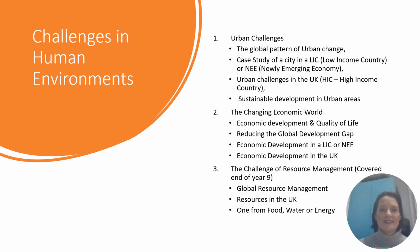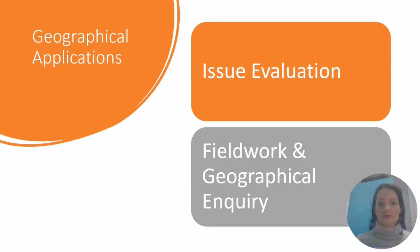On the slide, you can see the human geography topics are broken down into 3 different sections. We start with urban challenges, where we look at different case studies of high income and low income countries. We move on to the changing economic world and also the challenges of resource management, which will be covered at the end of Year 9.